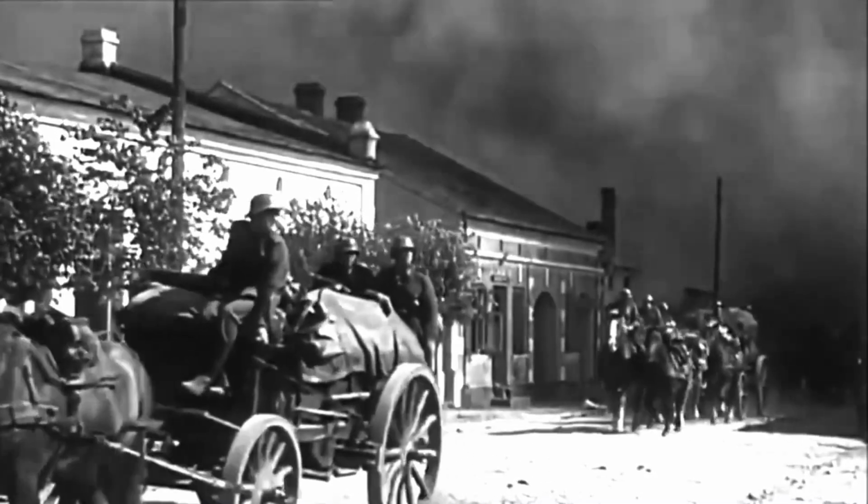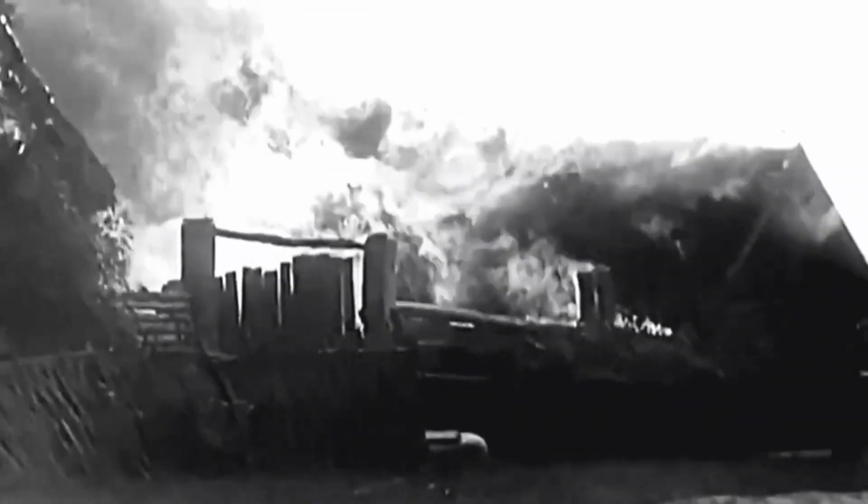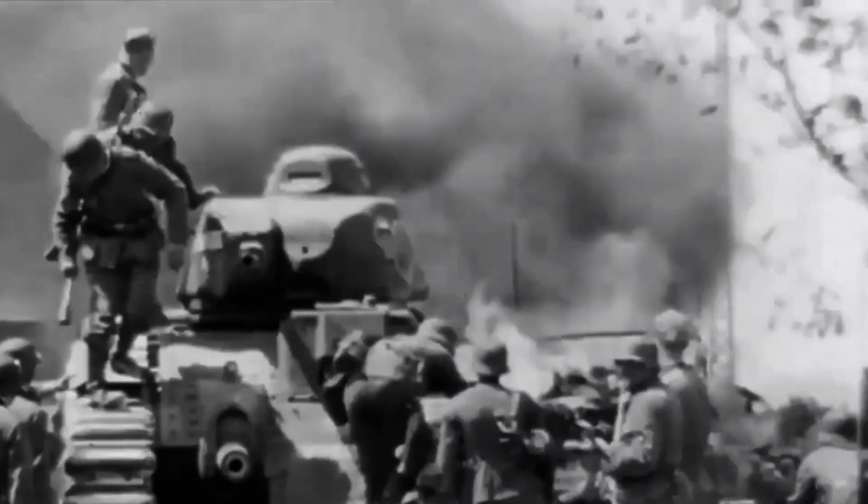Battle of Kursk: the P-39 provided vital air support to Soviet ground forces during the Battle of Kursk, one of the largest tank battles in history. Its ability to deliver accurate strafing runs and engage enemy aircraft made it a valuable asset. Liberation of Eastern Europe: as Soviet forces advanced through Eastern Europe, the P-39 played a crucial role in providing air cover and ground support. It contributed significantly to the liberation of territories occupied by Axis forces.